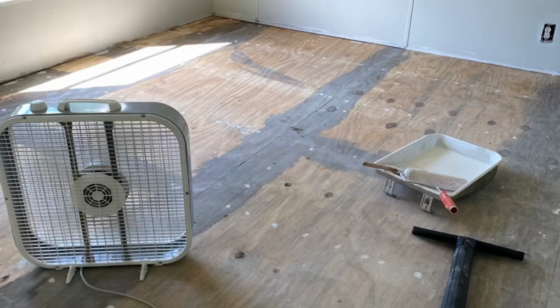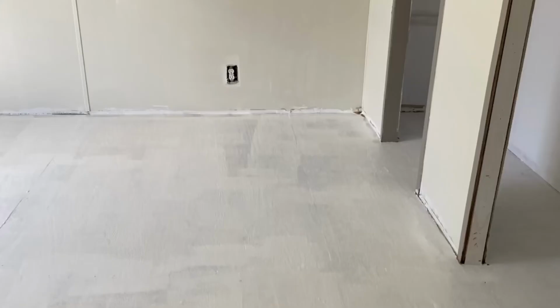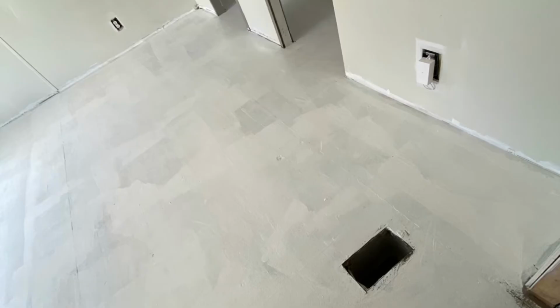Here's the prepped floor on the white. You can see where I filled in where the nails had been put in. I ended up doing 3 coats of Kilz, K-I-L-Z, primer paint, and I just wanted to get a really even looking base coat before I put on the porch paint. And I think it turned out really well.